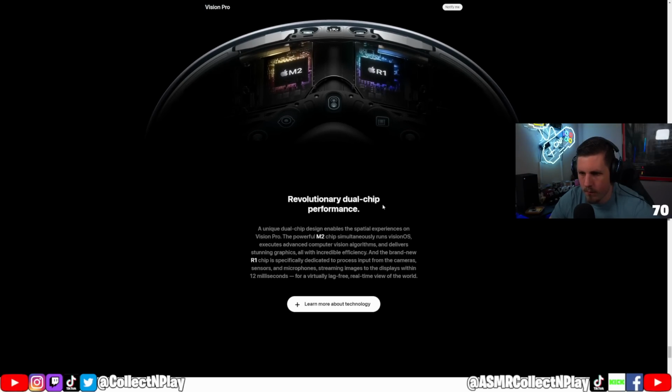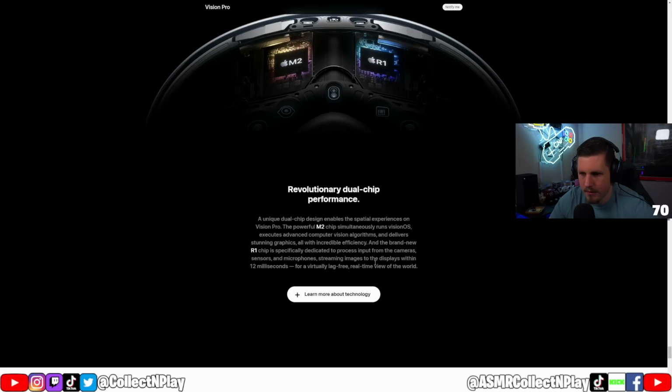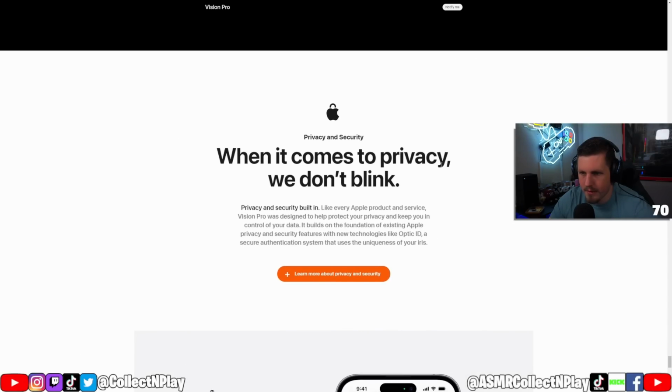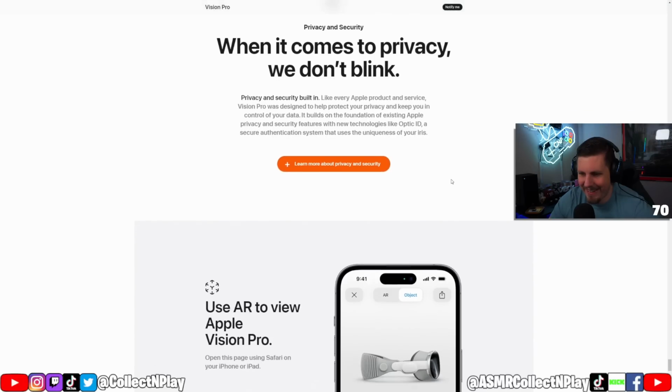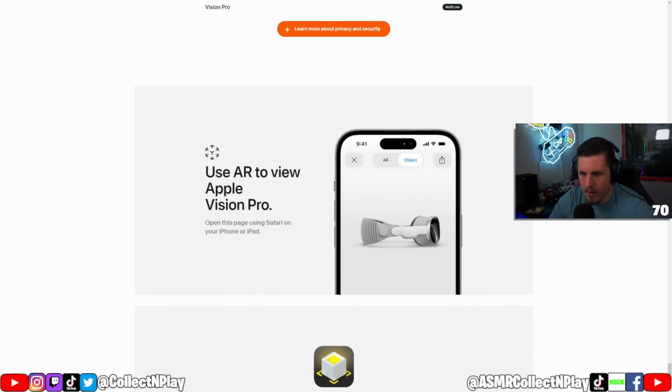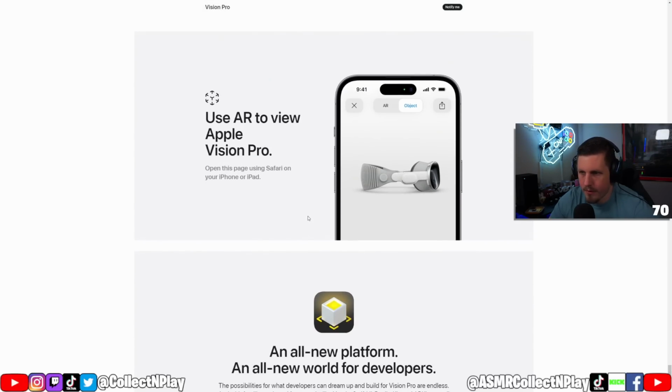Wow. Revolutionary dual chip performance. M2 chip simultaneously runs Vision OS. R1 chip is specifically dedicated to process input from the cameras. When it comes to privacy, we don't blink. I like that. Use AR to view Apple Vision Pro. Open this page using Safari on your iPhone or iPad, of course.